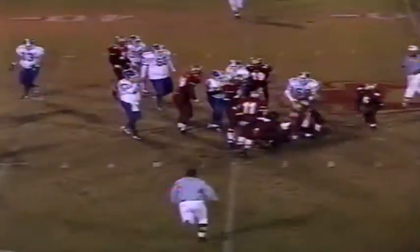Salas under center, gives to Gaines. He's met and brought down right at the 45, so he'll lose a yard. It'll bring up a 2nd and long, 2nd and 11. 3-0, Lebanon leads Riverdale. That's right, that score's correct. Lebanon 3, Riverdale nothing with 2:28 and counting here in the first quarter.